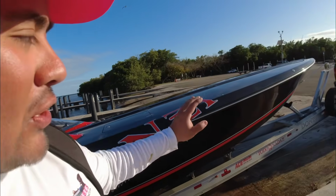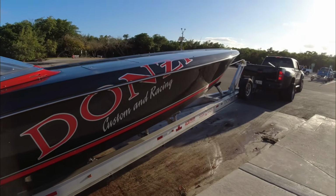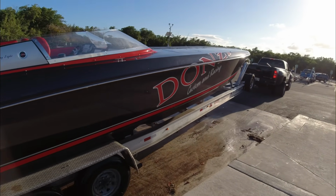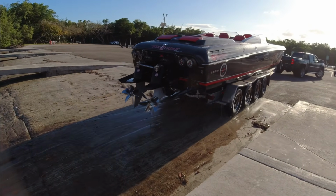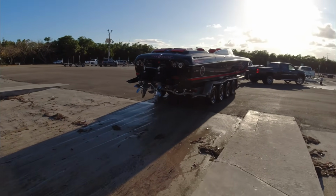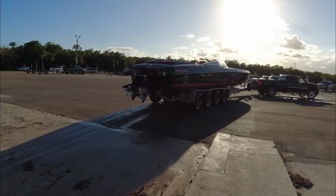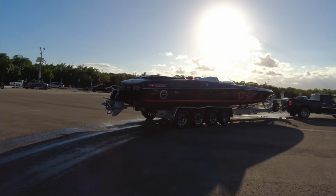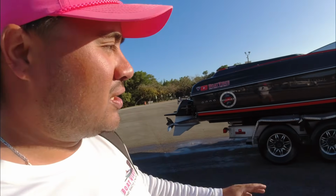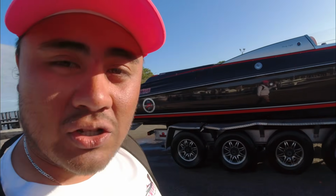Don't pay too much attention to the trailer. When we bought the boat, it didn't have a trailer. We bought this trailer last minute. Ooh, that's a sexy looking boat. I know the trailer looks like crap. That's the next thing on the list to change. We're gonna be getting a brand new trailer for this bad boy. So first thing was the engine, getting her nice and pretty, and now it's the trailer.